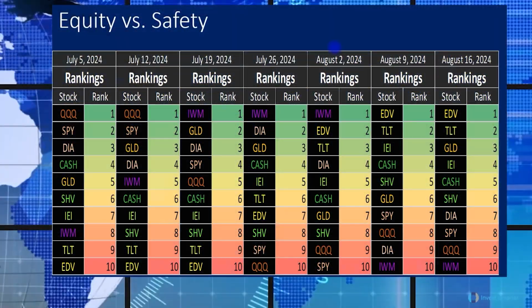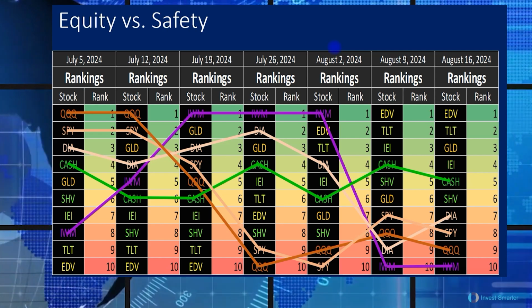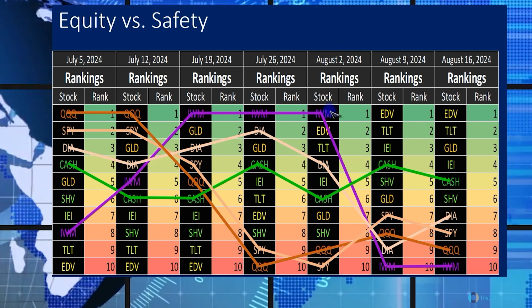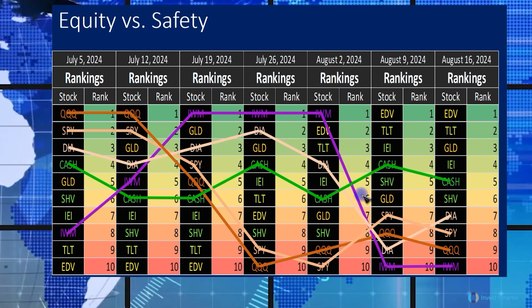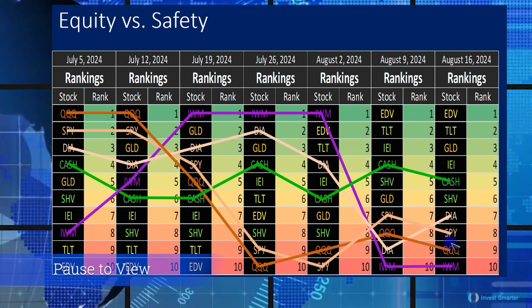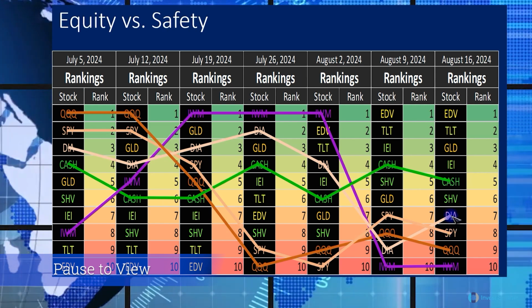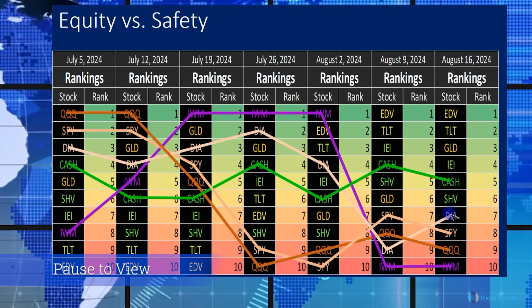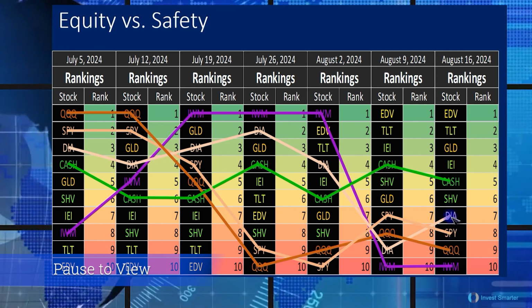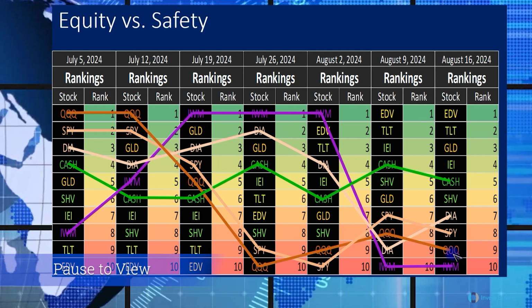And what if we look at equity versus safety? Well, let's jump right into the overlays. You can see what we've got here. Small caps were right up here in first place, ranked first, and they're now dead last. And you can see they're followed by the NASDAQ, followed by the S&P 500, and then the Dow Jones Industrial Average is ranked the best out of all the equities. This is a flight to safer Dow stocks away from small caps and NASDAQ.